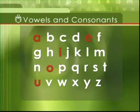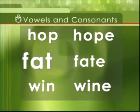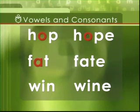All other 21 letters in the alphabet are called consonants. If it's not a vowel, then it's a consonant. Vowels can change their sound depending on what comes before or after them. Look at these words: hop, hope, fat, fate, win, wine. In all these cases, the sound of the middle vowel gets longer when we add an E to the end. Hop, hope, fat, fate, win, wine.